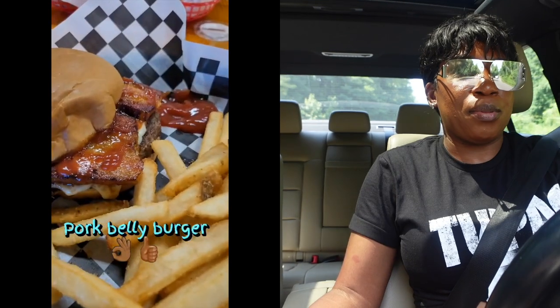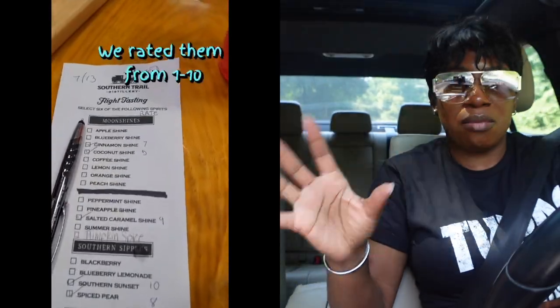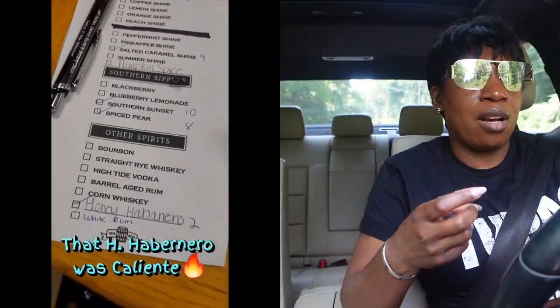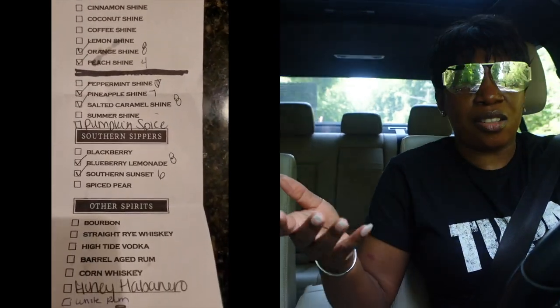Well, actually he sampled 12 because the first time they messed up his order. So they let him keep that order and then they gave him his original order that he placed. So he sampled 12 and I sampled 6, and they're really tiny little cups. It's not even a shot, it's smaller than a shot. I sampled 6 of them. Some of the flavors that I sampled were salted caramel, blueberry lemonade, pineapple, peach, Southern Comfort or Southern Sunshine or something like that, and one other one.